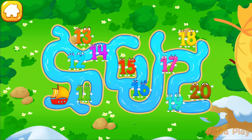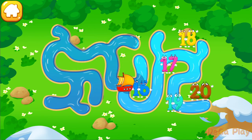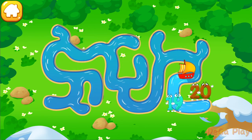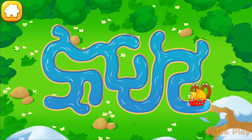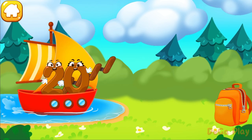Number 20 undertakes a river journey to the backpack. Help the boat reach number 20. Guide the boat. Keep it up. Number 20 reached the backpack safe and sound.